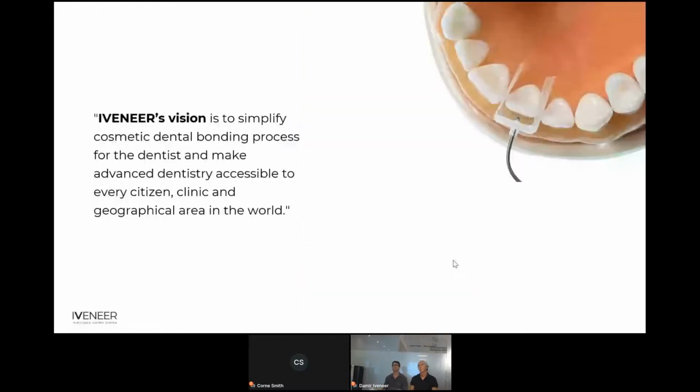So what is the vision of eye veneer? We want to simplify cosmetic dental bonding, okay? And we want the process for the dentist to be simplified, advanced, and accessible to all people in the world so that they can benefit from it. And thank you very much.